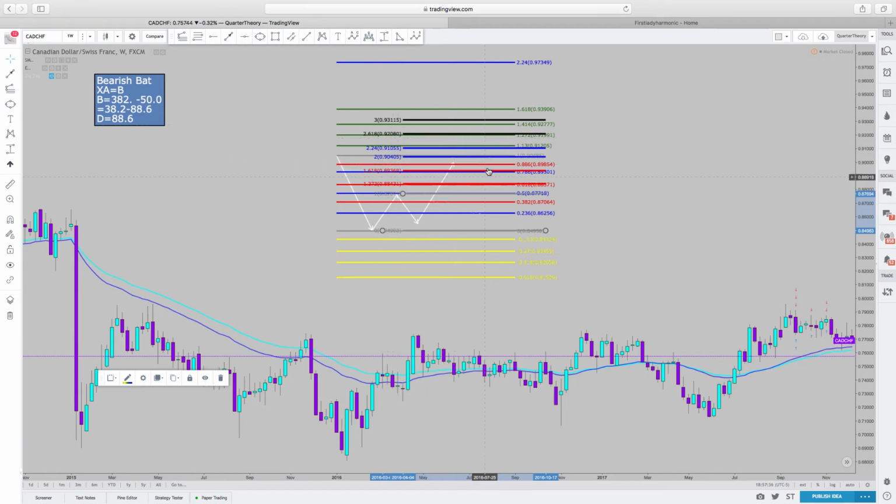But if it's not touching, at the 886, my D point for a bearish bat is 886. So if it's not touching, I see my 161.8 is right here. I'll just draw a box at the 886 and then 161.8. Literally. Okay. Make sure it touches, right?